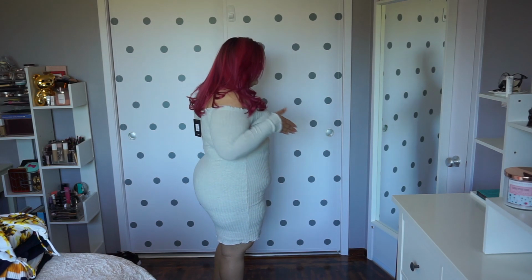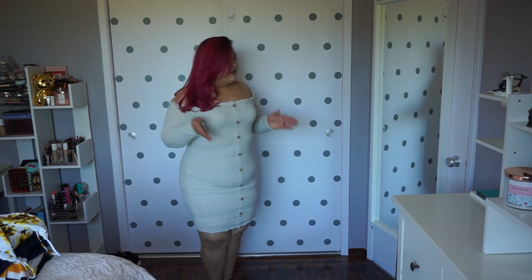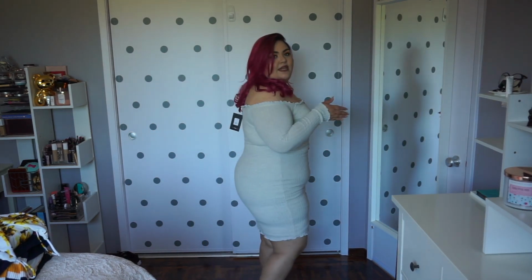shapewear. I really don't like wearing shapewear, but I dug through my closet and found it for you guys so I could wear it in this video. You can still see a little bit of my belly line, like right here. I can't see it in this mirror, but you guys can see it more because we're facing the light this way. When I turn this way, I can't see it, but you guys can.